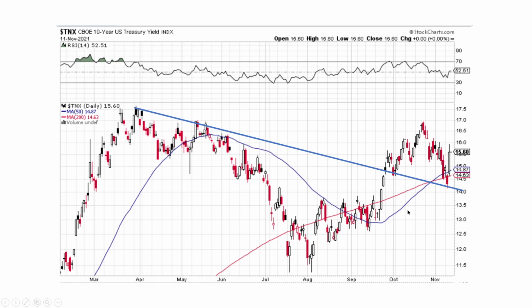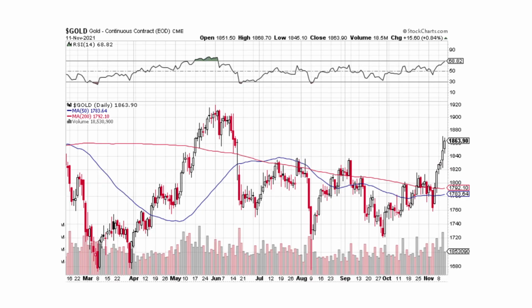And today they were probably containing. They probably had the yield curve control team in there. Can we get the yield curve control team over here, please? See? I told you they had that. So here's gold. Good job, gold.